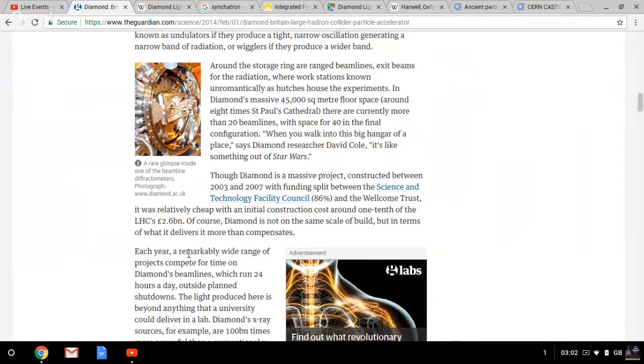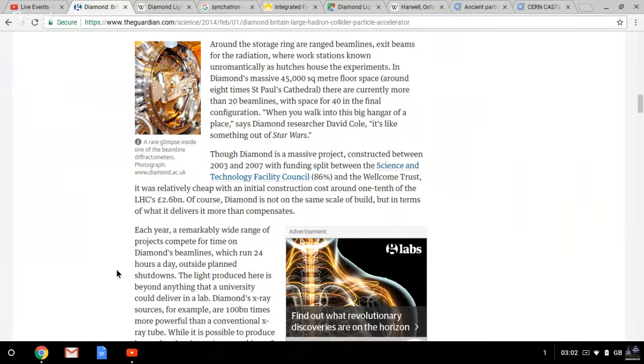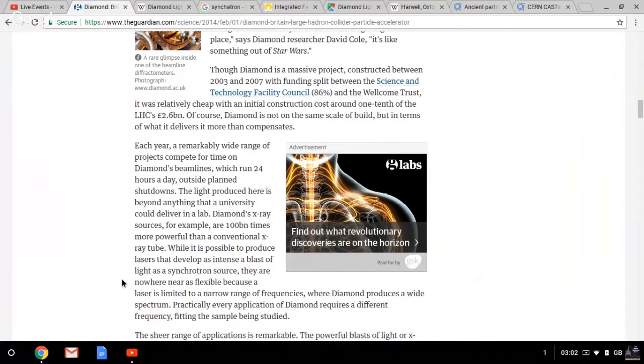Each year, a wide range of projects compete for time on Diamond's beamlines, which run 24 hours a day outside planned shutdowns. The light produced here is beyond anything that a university could deliver in a lab. Diamond's X-ray sources, for example, are 100 billion times more powerful than a conventional X-ray tube. While it's possible to produce lasers that develop as intensive a blast of light as a synchrotron source, they are nowhere near as flexible, because a laser is limited to a narrow range of frequencies, where Diamond produces a spectrum.